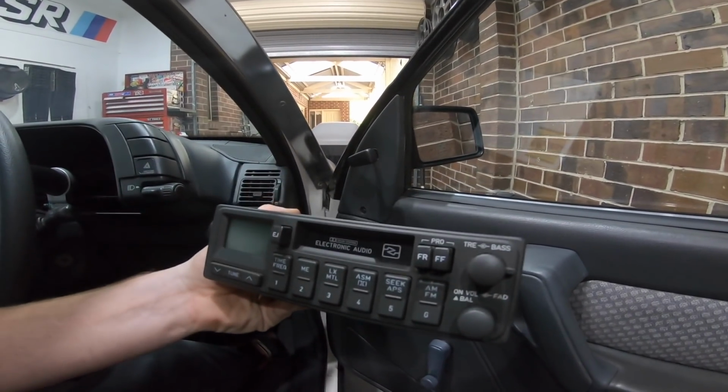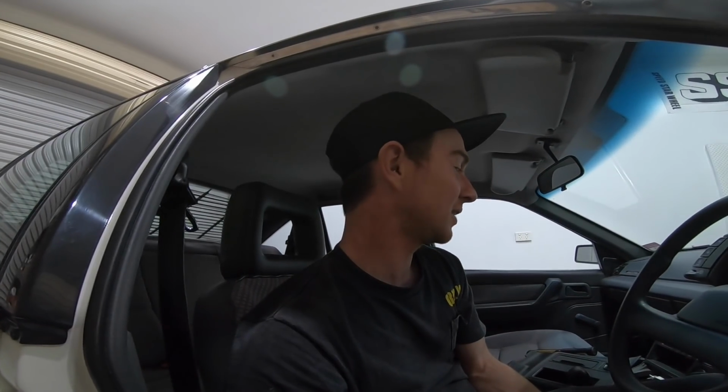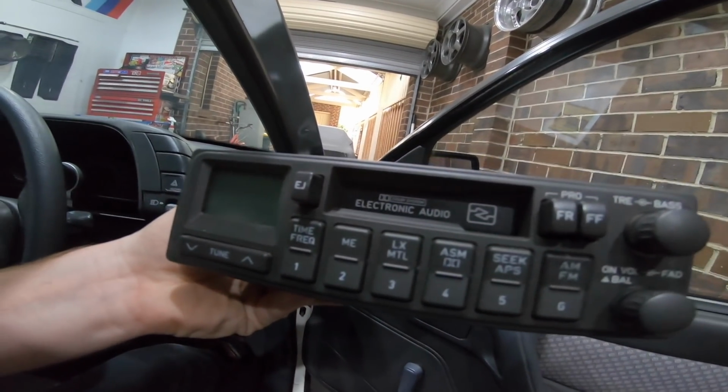So I now have a factory Eurovox VN radio. Not sure if it works. Doesn't really bother me if it doesn't, because I don't listen to the radio or music at all in this car when I'm driving. But it'll be good to have the standard one back in.